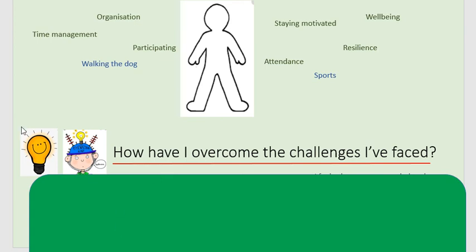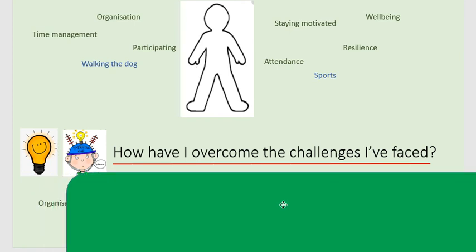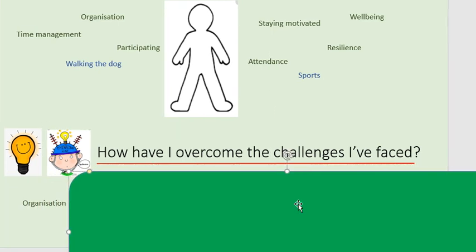Right, so hopefully you've got your little person or your little light bulb moment and you've got your question. Now, you're going to think of a challenge that you think you've overcome or you've started to overcome. And you're going to write that challenge on the right-hand side. Now, it needs to go right over on the right-hand side because you're going to do a little bit more writing in a minute, so you need plenty of space. Please make sure you've spelt that challenge correctly.